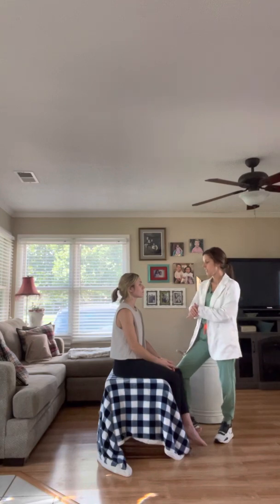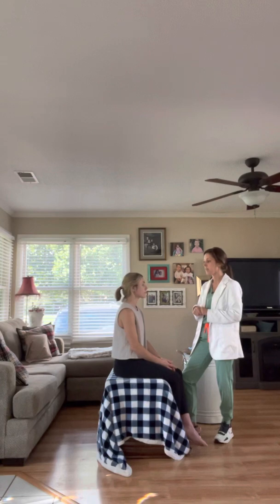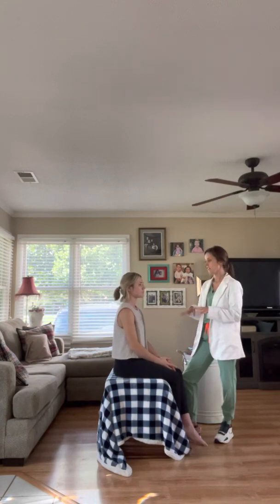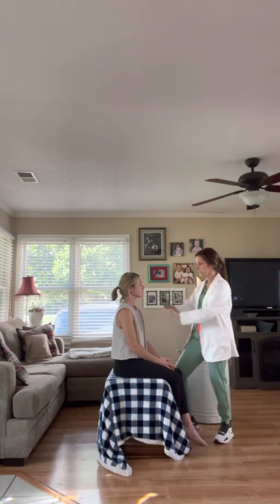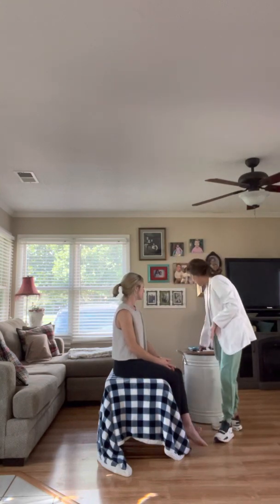cervical spine. So now I'm going to have you do flexion, look down, back up, extension, all the way back, hyperextension, and lateral flexion. There you go, and then rotation. Perfect. So full range of motion of the cervical spine. I'm now going to palpate the trachea. It's midline. It's not deviated.